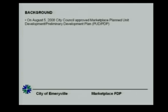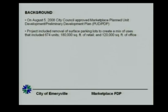So in terms of background, in August of 2008, the City Council approved the Marketplace Planned Unit Development slash PDP, which stands for Preliminary Development Plan. The project included removal of the surface parking lots to create a mix of uses that included 674 residential units, about 180,000 square feet of retail space, and 120,000 square feet of office. The project was to be built in phases over a period of 25 years, so the build-out would end in 25 years.